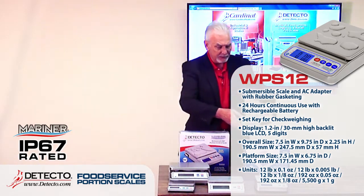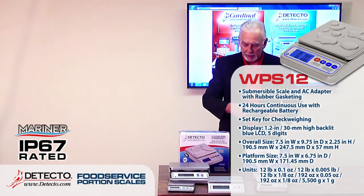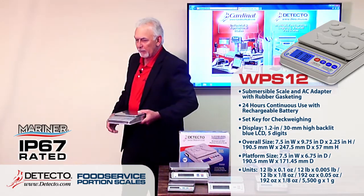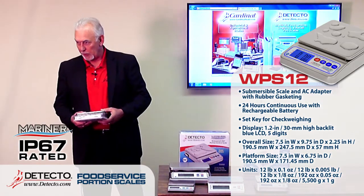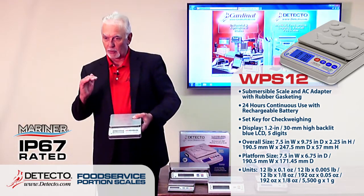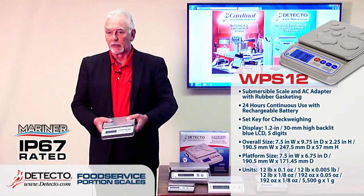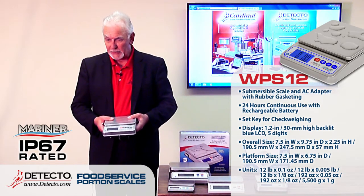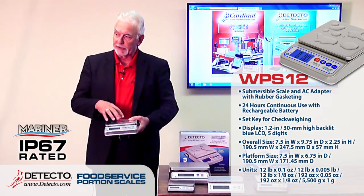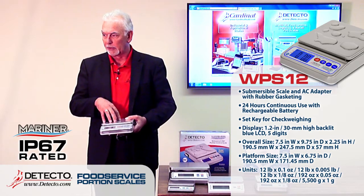The neat thing about the WPS12, we've got an extra key now called a set key, all right? A set key. What would I use a set key for on a basic portion scale? Remember I used the word check weighing earlier, okay? This set key allows you to set a low weight and a high weight so I can see my acceptable weight. So if I'm cutting bone-in ribeyes, which are very expensive a pound, I can actually set the weight to make sure that it's not too low and not too high in weight.